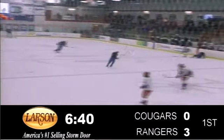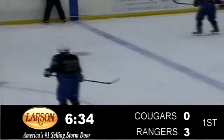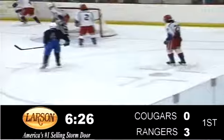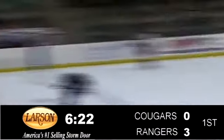Oh, big hit there delivered by Van Leer on Berkla. Huff will center it back in. Intercepted there by Van Leer. Caught by Berkla. Berkla just missed his man. That was number 4, Michael Perman, on the doorstep. Huff will dump back down into the Brookings zone to Carter Roach. Carter Roach take his time and cleared the length of the ice.